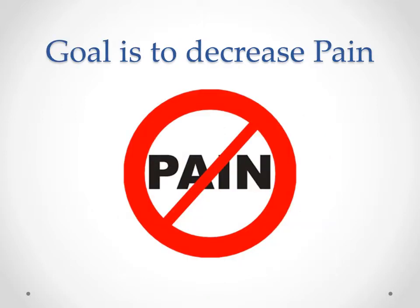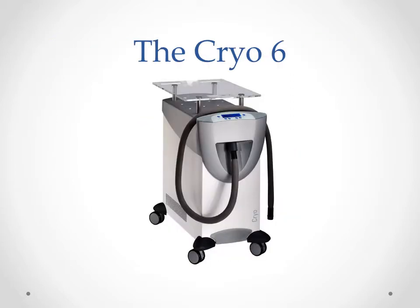So our goal is to decrease the pain, and what we use is something called a chiller. Here we're looking at the Cryo 6, which is what we're using at Racing MD, and this is blasting negative 32 degrees Celsius air onto the skin. Luckily, this can be used both prior to the treatment, during, and after.